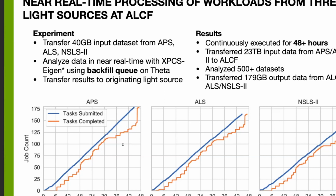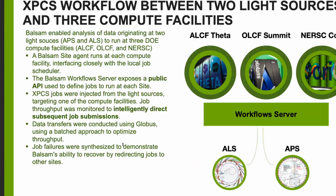If you look at the numbers on this plot, you might say, well, that's some really slow networking. And that's true, and there's a lot of reasons for that. We didn't optimize the network. We used Globus for transferring data, and in some cases, you can make optimizations if you have a single large file, like 40 gigabytes, or if you have many small files, you can adjust how you transfer so that you get better throughput. We learned some lessons. We made those optimizations in Balsam so that we could achieve better throughput.